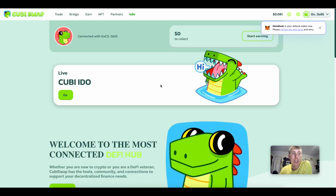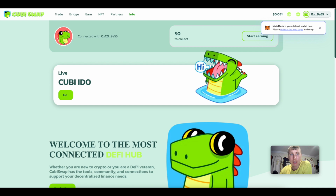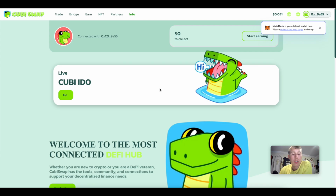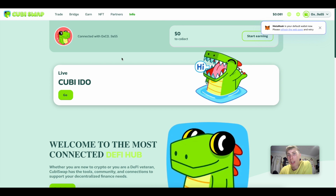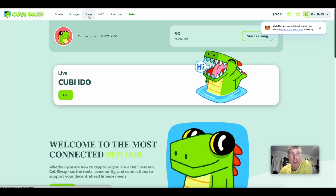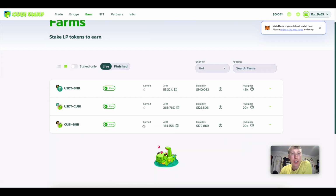The next DEX is going to be the biggest swapper on OPBnB. This is KubiSwap. KubiSwap seems to just kind of be like a PancakeSwap clone type of thing, but it's the native DEX here, whereas PancakeSwap is on multiple chains. So you can simply farm some Kubi tokens, and you can really just farm and dump. If you want to play in the ecosystem game, or if you just want to play and speculate, you can trade and hold the tokens and do that as well.